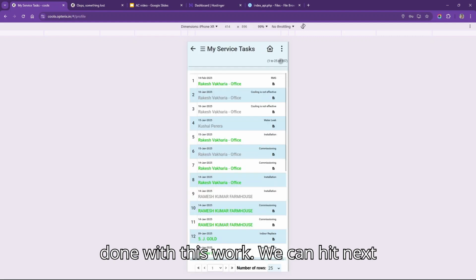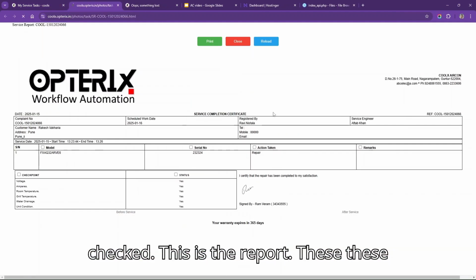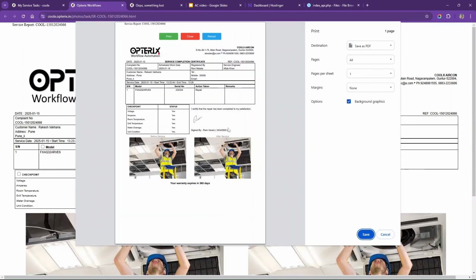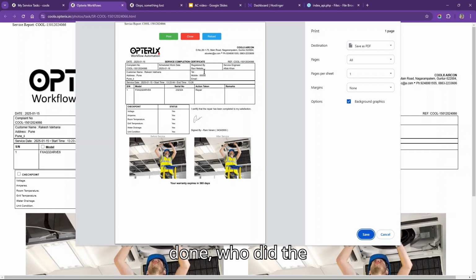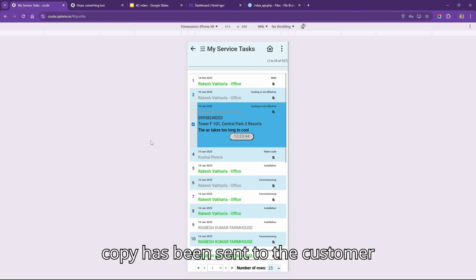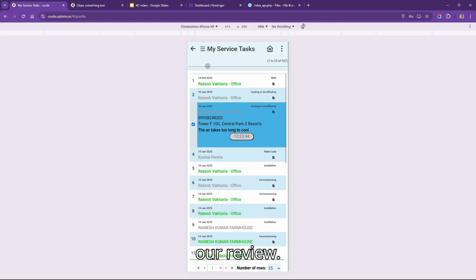We can hit next, and here this service report can be checked. This is the report. These are the pictures we have taken. Again, this report can be printed to an A4 sheet so that you can see it clearly. So the name of the machine, what work was done, who did the work, and photos, everything has been taken in here in the service report. A copy has been sent to the customer, and a copy is stored in our systems for our review.